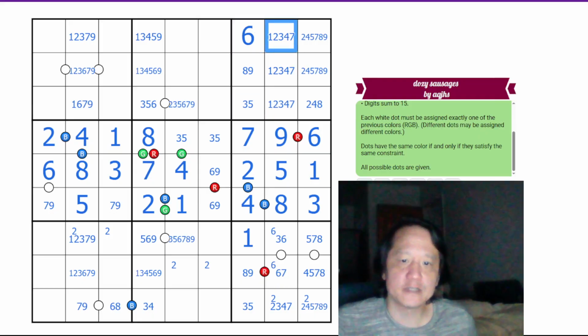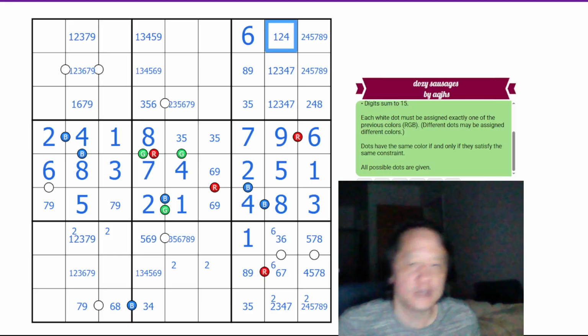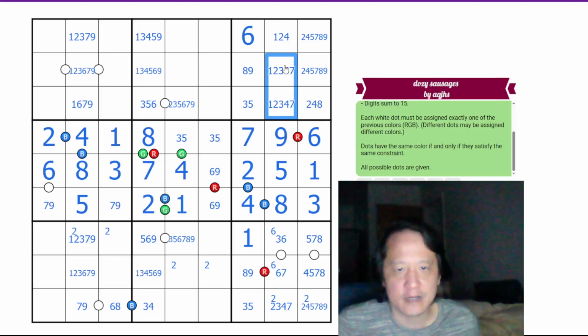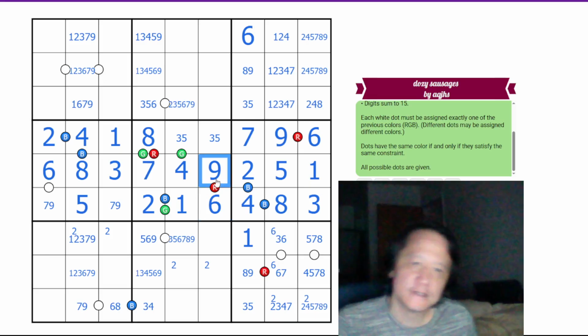6 cannot be next to 7 to be consecutive with it, and can't be in a 1-to-2 ratio with 3 here because there's no dot between. I don't know why I said button, but anyways. 6 eliminates 6 here, so this is 9, which makes that 6.